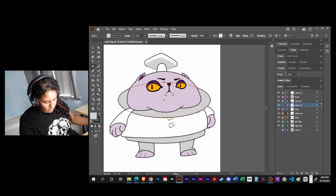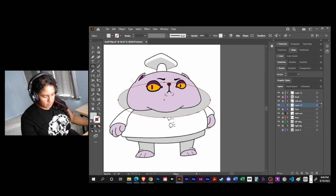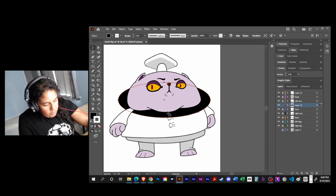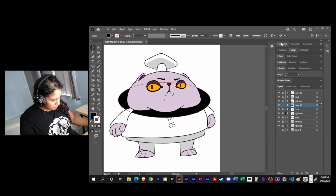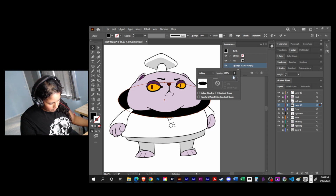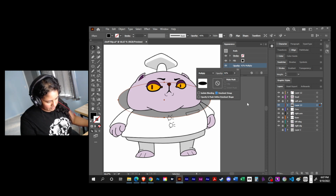Okay. And I am going to remove the stroke. Oops. I'm going to remove the stroke. And what I'm going to do to this is first of all make this black, and I'm going to remove the fill. And then I'm going to go to appearance. Where are you, appearance? There you are. So for opacity, I'm going to go to probably multiply. And then I'm going to drop this down, really, really down. Oh, no, that's good. Yeah, that's fine.